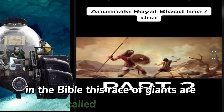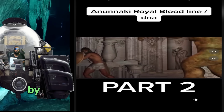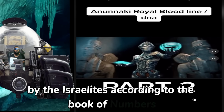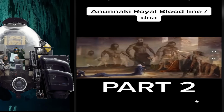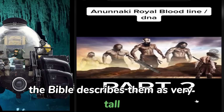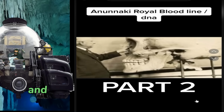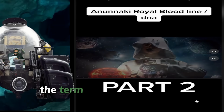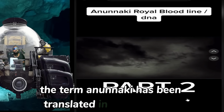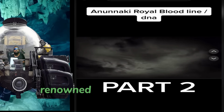In the Bible, this race of giants are called the Anakim. They are mentioned in the conquest of Canaan by the Israelites. According to the book of Numbers, Anak was a forefather of the Anakim. The Bible describes them as very tall descendants of the Nephilim, the daughters of men and sons of gods, and also fallen ones who existed before the deluge. The term Anunnaki has been translated in various forms and is the source of much controversy.